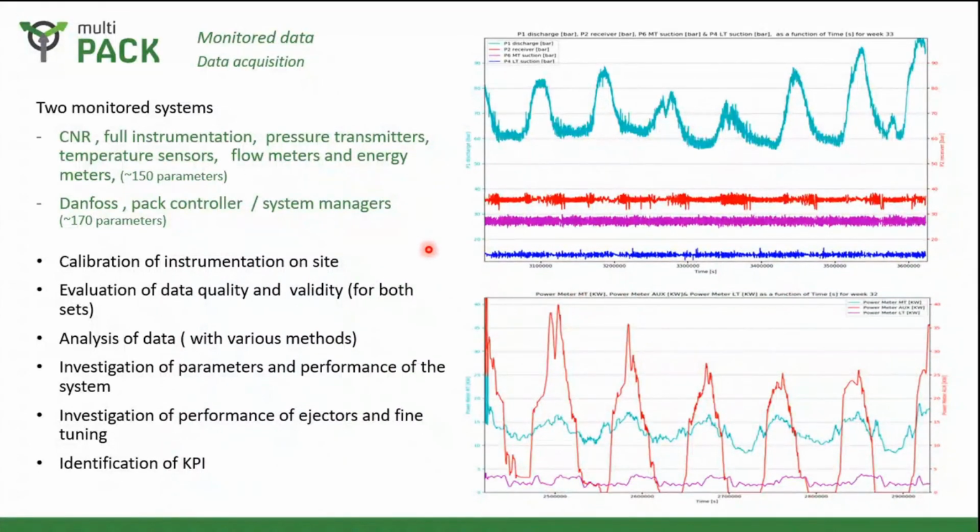The parameters are showing physical parameters such as pressures and temperatures, but they can also give information about opening degrees of components, capacity of compressors, or even status of individual components. All instruments need to be calibrated on site, and all data need to be evaluated for quality and validity before we move on to the analysis and the conclusions. For the analysis, we need to use different methods or models that have to be built and developed.